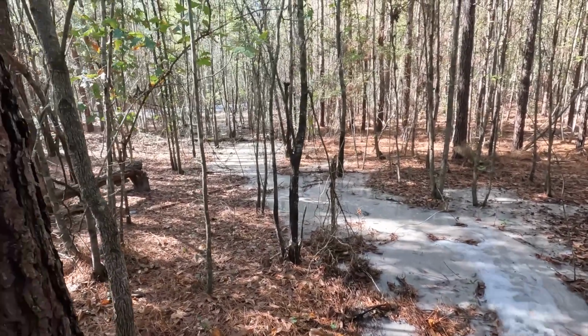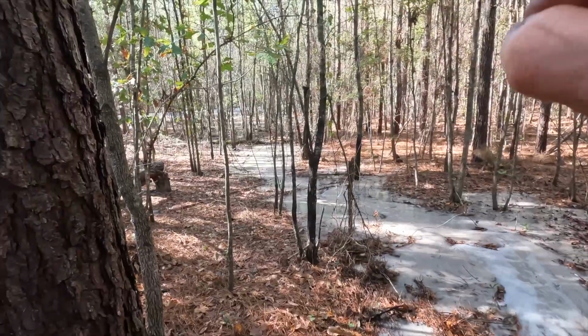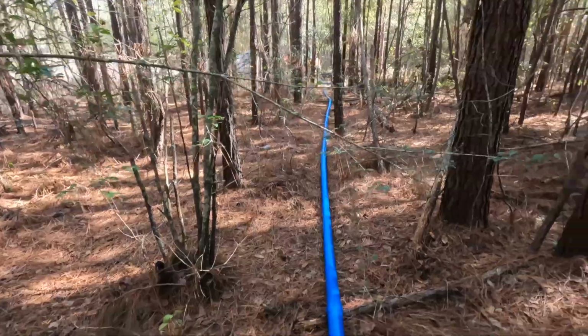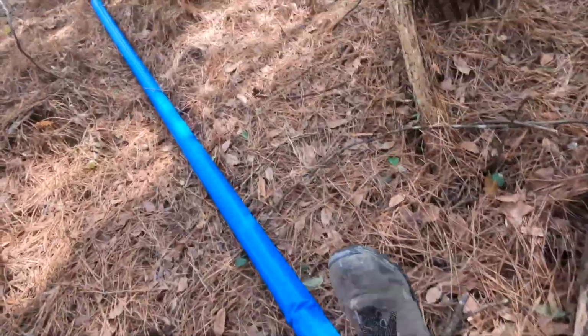So I'm hoping that this water doesn't reach my trail over there, but I'm gonna go check it out once we're finished. Nothing I can do. I mean, I'm not moving all this stuff.